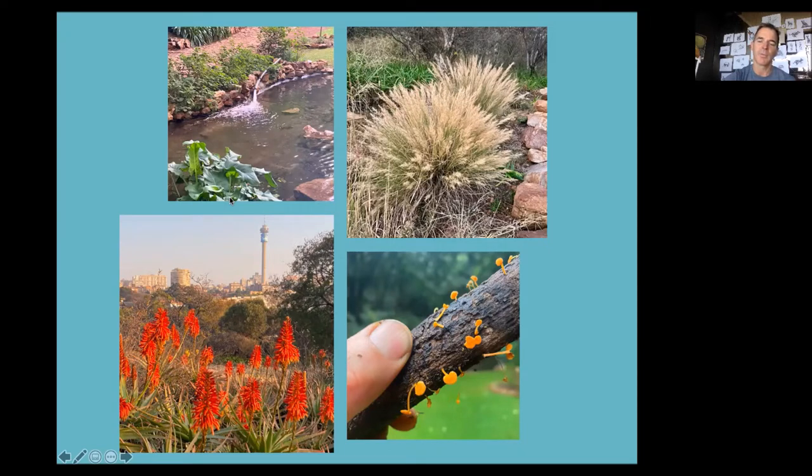The bottom right is little tiny mushrooms. Fungi are a very important part of the ecosystem. And what I realized I did wrong at the beginning was we chopped out all that dead wood and had it shipped out to a dump or somewhere. I don't know where it went to. We had to take out quite a lot of the dead wood because it was a fire hazard.